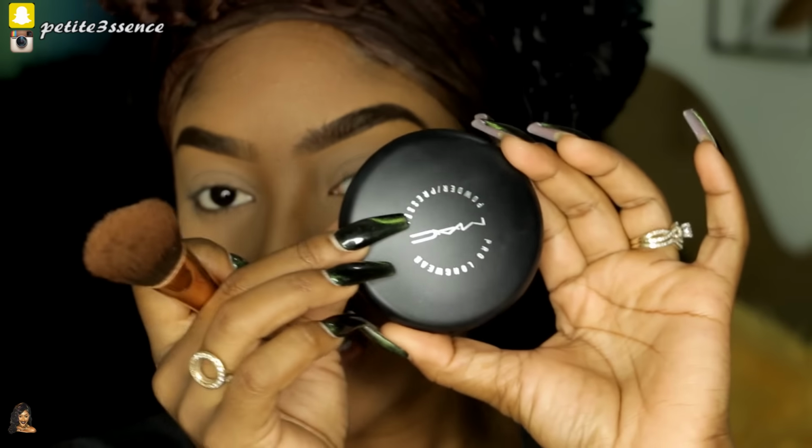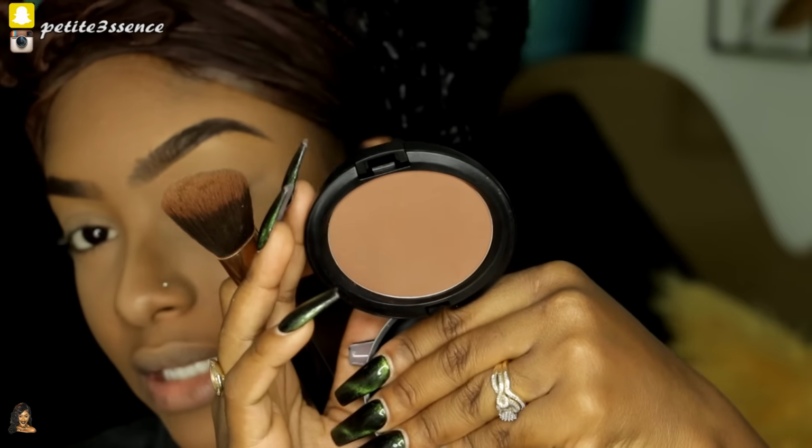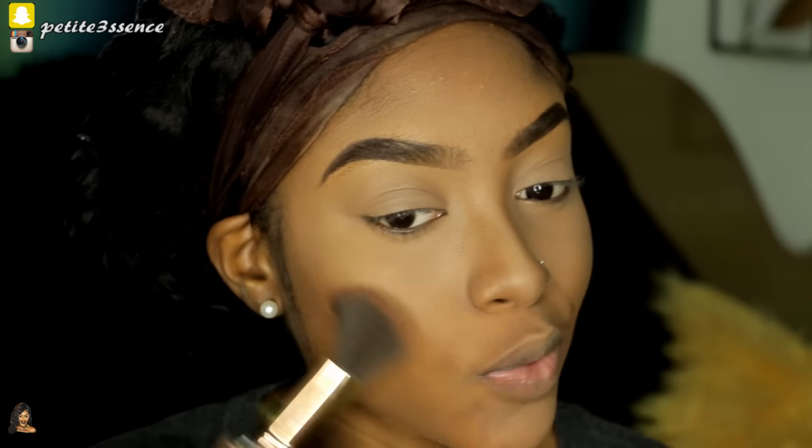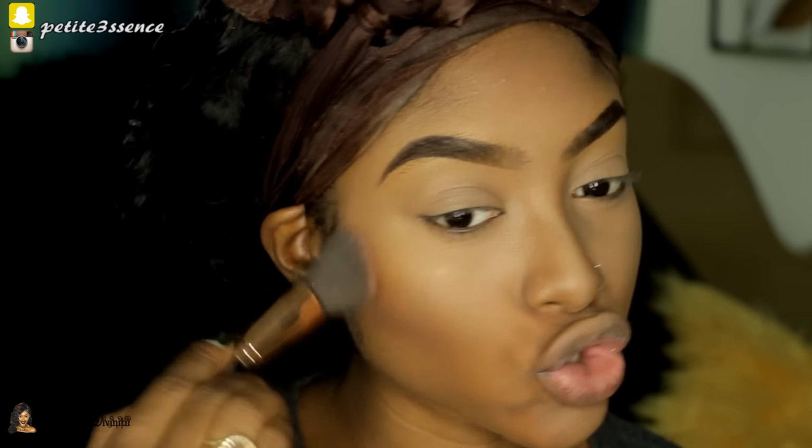Now for my contour, I got another MAC pressed powder, and this is Dark Deepest. This is Dark Deepest that I'm going in with. And you see how dark that is? So this is what I'm gonna use for my contour today, and I'm just gonna go along the hollows of my cheek. You know, nothing is looking too drastic, and I really like how everything is looking on my skin.